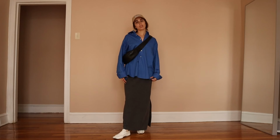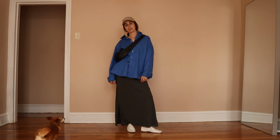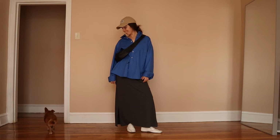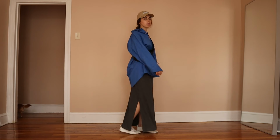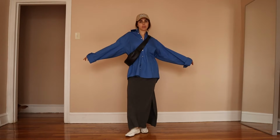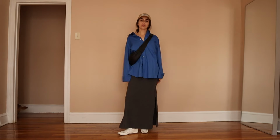And I might end up hemming it because it is a little bit long. But I really, really love the fit of it. The sleeves are really wide because some of the shirts I tried on, the sleeves were kind of tapered, and I don't really like that. I want the whole thing to feel oversized and boxy and just really good. And I'm so excited about this blue. I feel like it's such a classic color, such a good cut, and I would love to just find more of this button up but in different colors and patterns now.